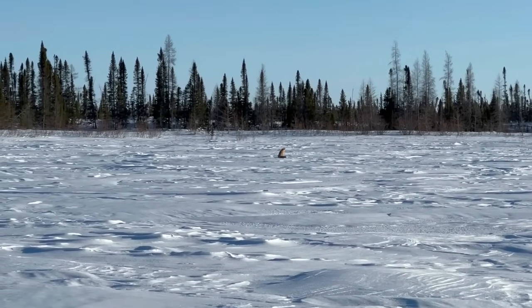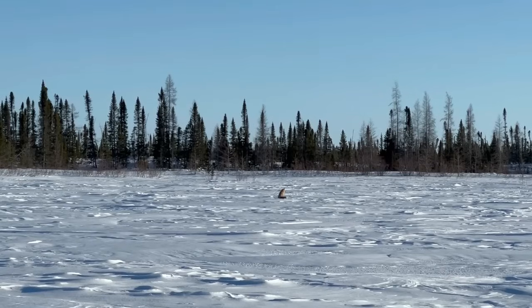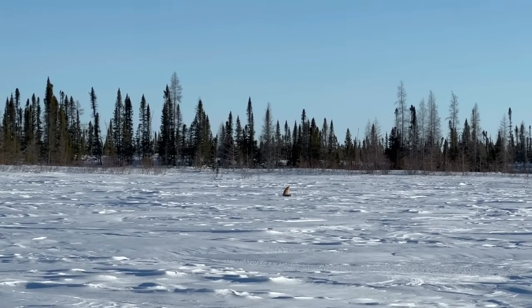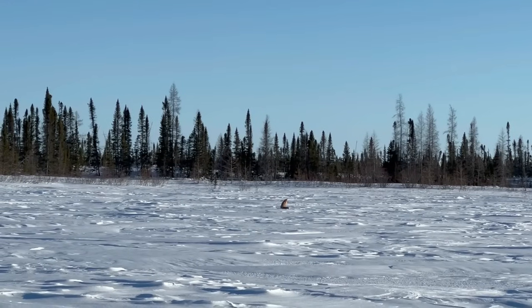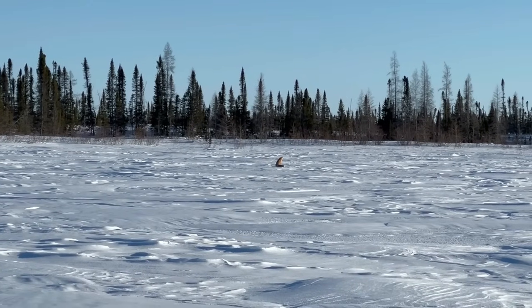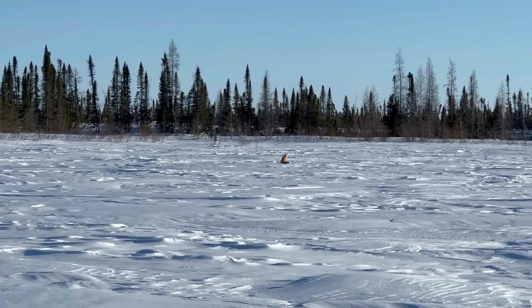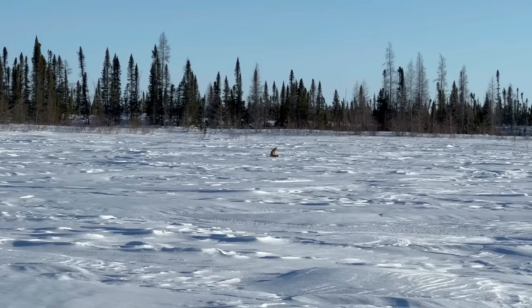Look at that, you guys. A red fox sitting right in the middle of the lake. No care in the world. It's like trapping season is over and I don't have to run from you. Well, it's not. I actually could get him today if I wanted to, but he'll go about his business. Always nice to see a beautiful red fox, that's for sure, and for a change, not running. It's awesome.